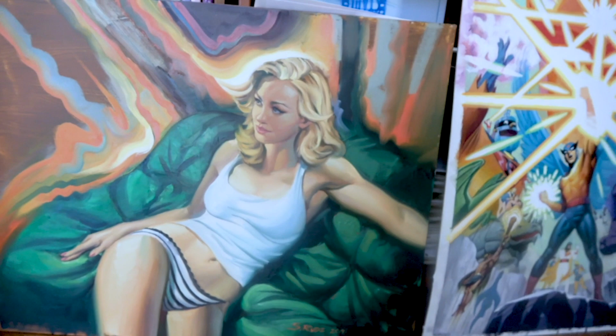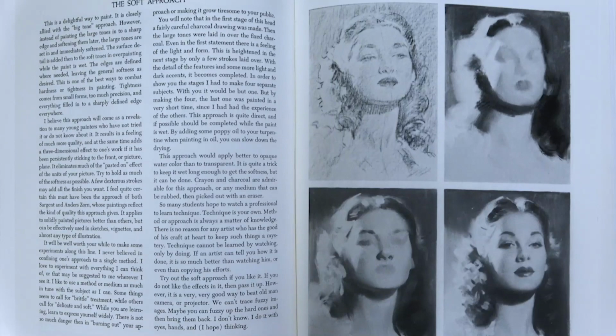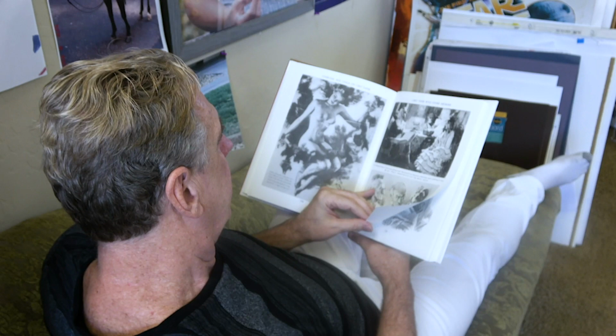Here's me relaxing with one of my favorite art books, Creative Illustration by Andrew Loomis. This book came out in the 1940s, right when the war was just ending. I actually call this book the Bible of Illustration. Looking through it, you can see why. It covers everything.